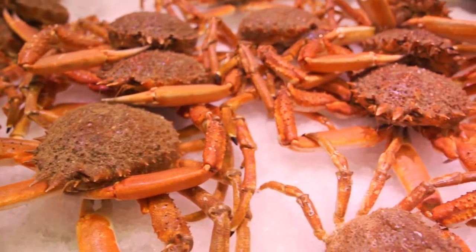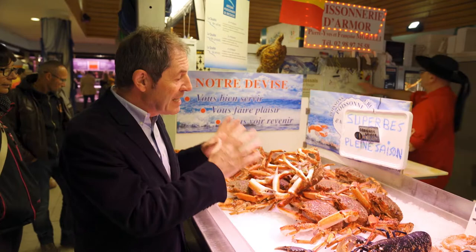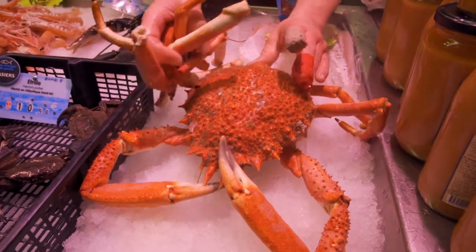The cold water of Brittany produces some of the finest seafood in France, and those sea spiders are so sweet, so delicious. And here in this shop, they cook them for you, so you can take them home ready to eat.